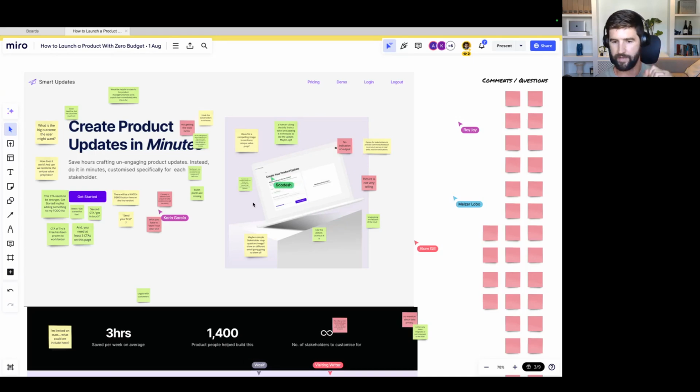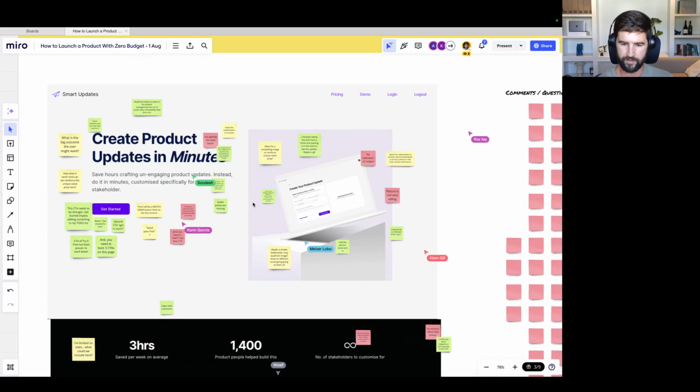Could be, oh my God, I love that word choice. Great, you've got to have that, Henry. Or it could be, oh no, you haven't addressed this thing, and I think that's the most important thing. Okay, so 3 votes. We're going to do 2 minutes.